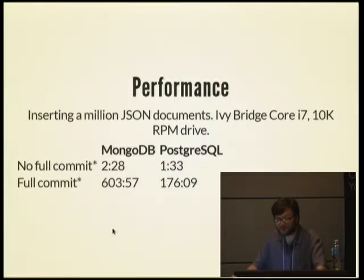A million 1K documents. Actually, I think they were about 60 bytes. Okay, but that's still going to cause a 4K write, right? Yeah. Okay, and that's going to cause a full sync and dump of all the cache. It's expensive. Yeah, I just wonder why Postgres was so much faster. I also did a similar thing on a remote cloud server, and they were a lot closer in performance, but of course the network latency would have had something to do with that.